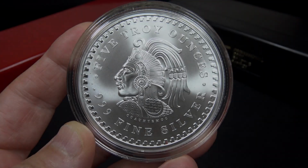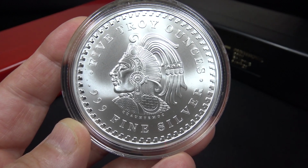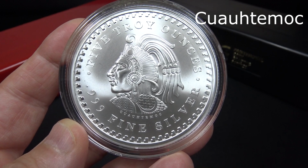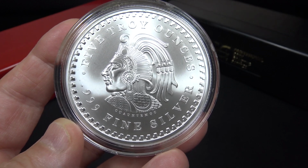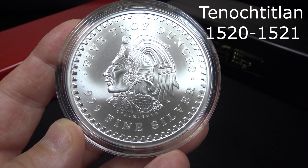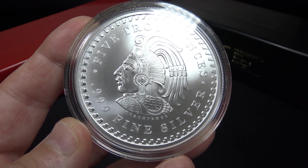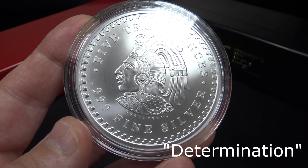The next round we'll be reviewing is this 5-ounce Aztec calendar round. The obverse of the round has a portrait of Cuauhtémoc. I'm sure that I'm not pronouncing that correctly, but I want to discuss this great leader. His name means one who has descended like an eagle. Cuauhtémoc was the revered emperor of the Aztecs, who ruled Tenochtitlan from 1520 to 1521, making him the last Aztec emperor. He was only 25 years old when he ascended to the throne, and he was known for being able to survive the Spanish invasion. He was a symbol of determination.